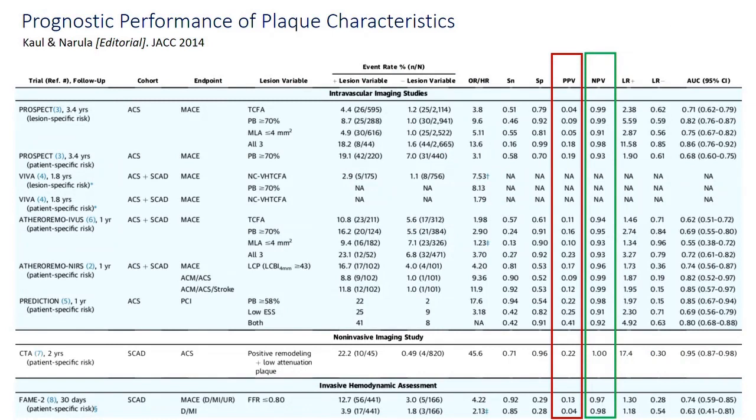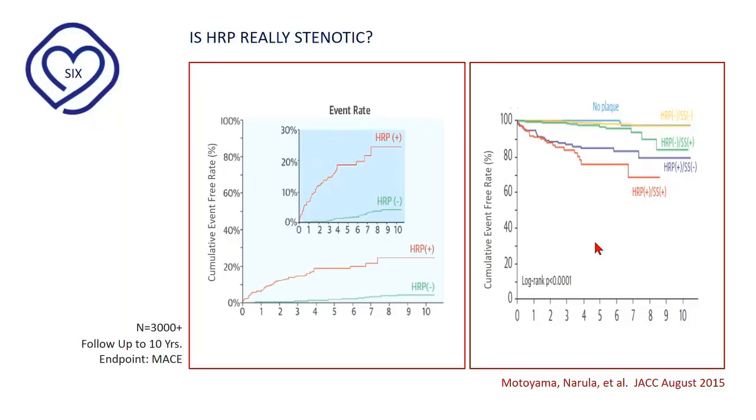Now, the problem with all the methodologies that we have, or all the strategies that we use, is that the negative predictive value of all these strategies is very high, specifically when we talk about all the non-invasive techniques. However, the positive predictive values really are pretty low for most of the things that we can consider, and they may range between 4% and up to about 22.5%, and 22.5% is the CT angiography, giving us the best positive predictive value. Now, what is it that we can do to enhance the positive predictive value?